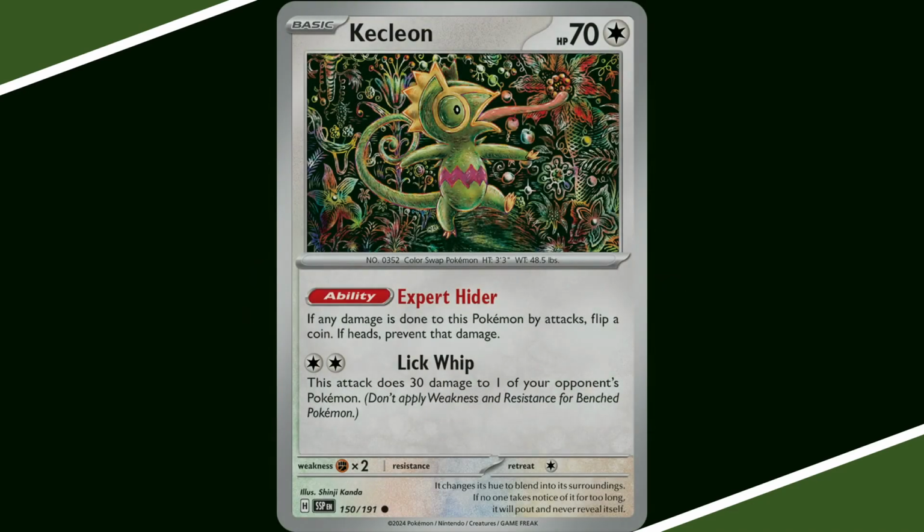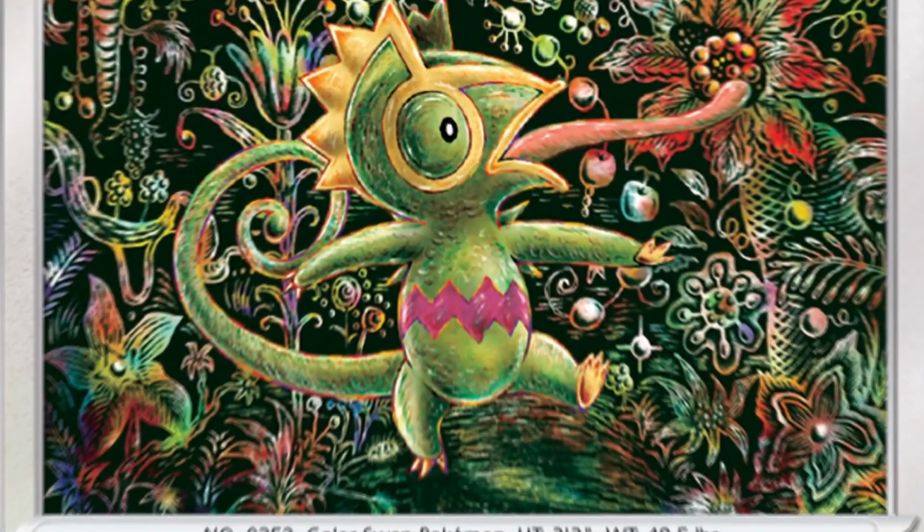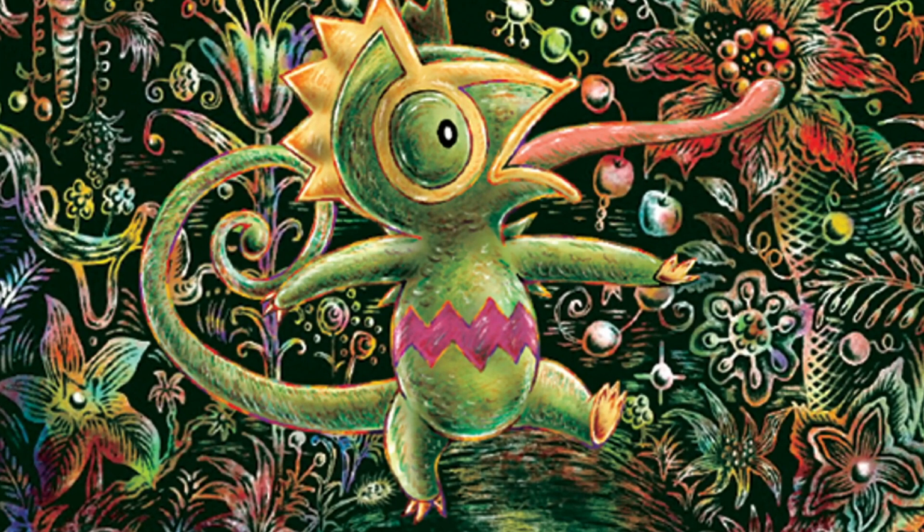And speaking of that Kecleon, we have a new Kecleon. You see that style. I love it so much that Shinji Kanda has that really dark background with it. It almost looks like if you've ever done those things where you paint over really vibrant colors over black and then scratch out the parts. That's kind of what it reminds me of in this image.